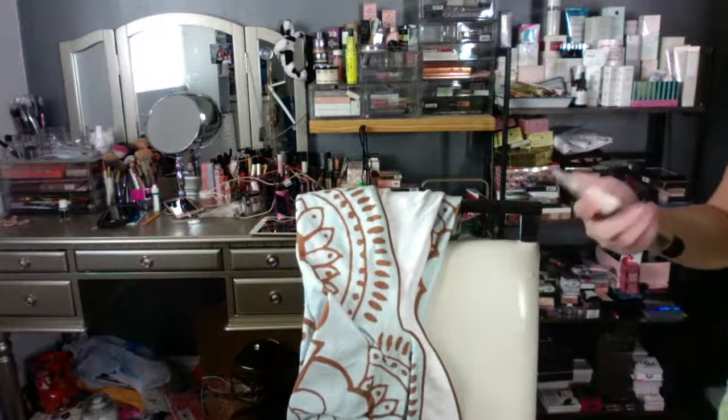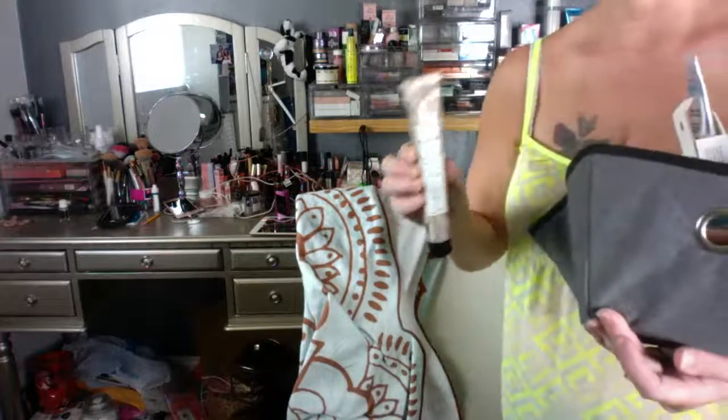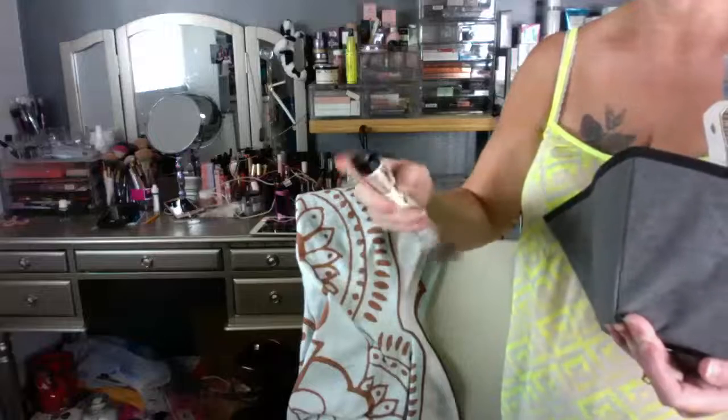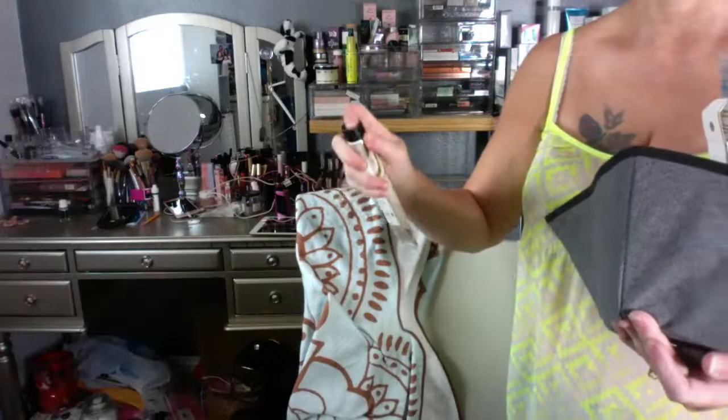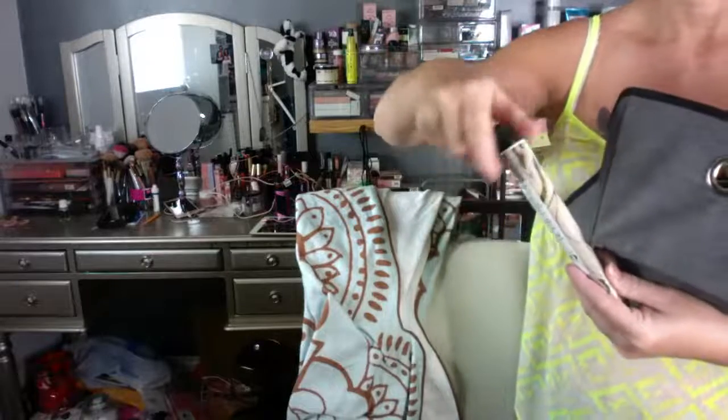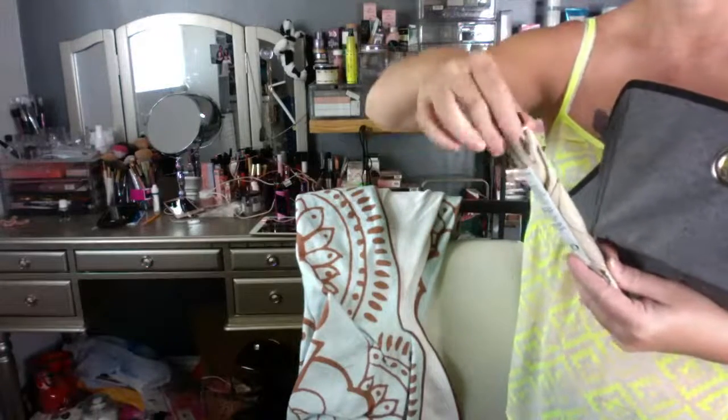So this is that lotion that I was talking about. This is the same brand that I don't really care for. The cap, I don't know why the cap just wants to hang. Is this one not open? So it's got a seal on it. Was it the small one?